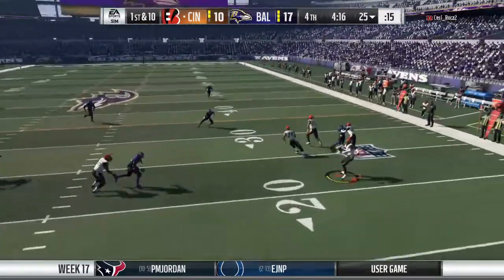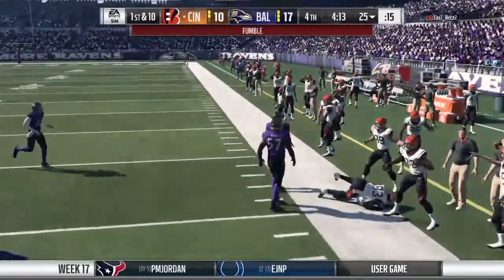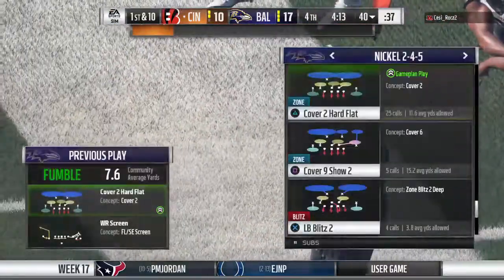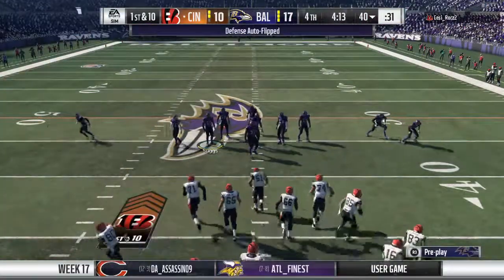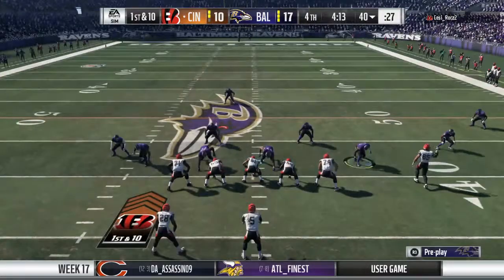Now the backup, A.J. McCarron. It's complete on the bubble screen. That's Boyd. And oh, he coughed it up. But this will get out of bounds, so possession will stay the same. And I have to admit, partner, that I've often thought that I don't like this rule, where the offensive player fumbles the ball, it goes out of bounds, and they get to keep it.